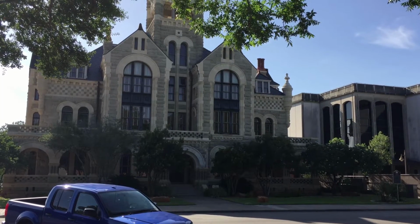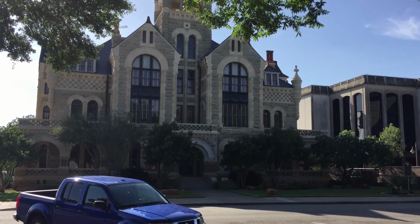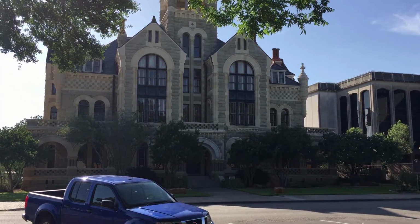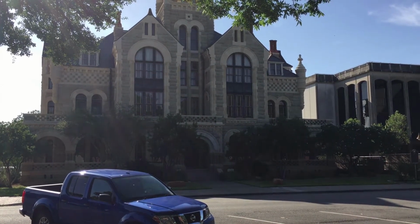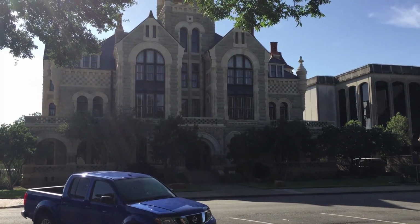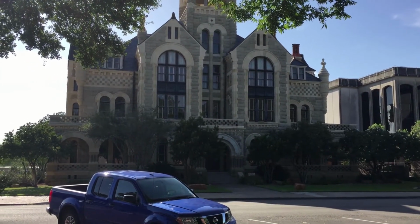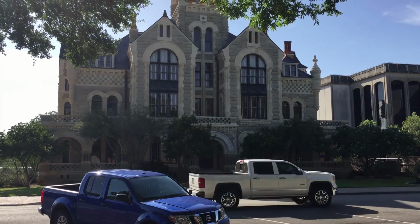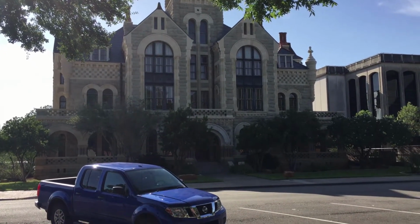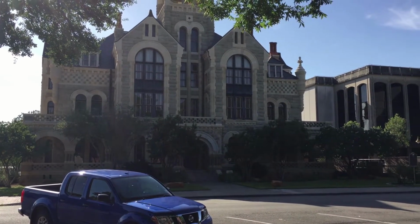Here's another front view, and the new courthouse just to the right of it. Like I said, it was built in 1892. It was restored sometime not that long ago, I think in the last 15, 20 years, the grounds around it and whatnot. The courthouse just to the right of it was built in 1961. And there's two historical markers right up front and a couple of centennial markers on it as well. Let's walk to those now.